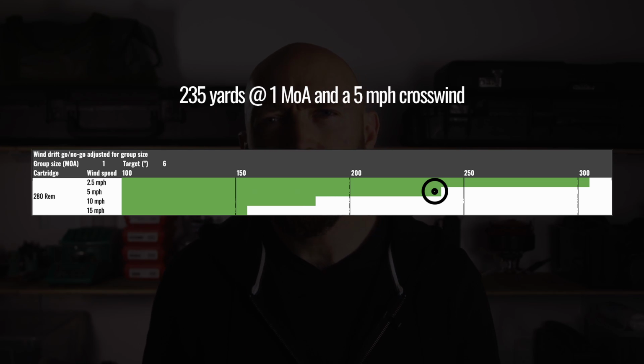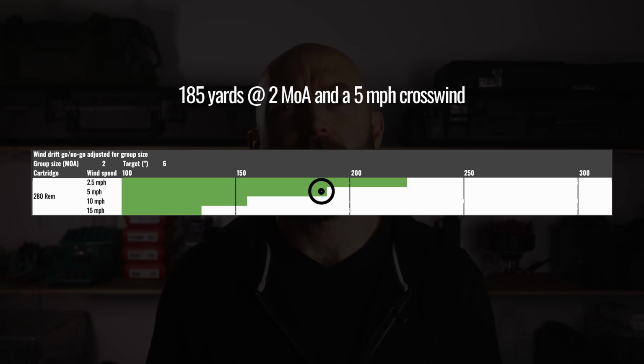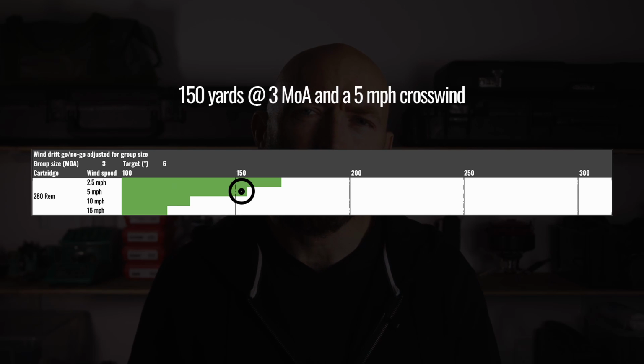If the group size increases to 2 MOA, which is not unusual judging from what I see at the shooting range, the windage point blank range is 185 yards. And at 3 MOA and a 5 mph crosswind, the point blank range is down to 150 yards. Remember, this is based on a 6-inch vital zone and accounting for the maximum group size at each given range. That is a material difference.